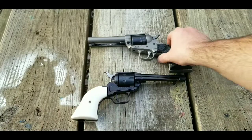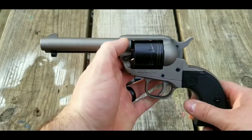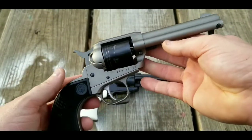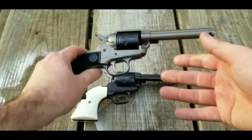Then we have the Ruger Wrangler. This one is in its completely factory configuration, factory grips and everything. All the Wranglers come with a Cerakote finish. You can see I chose to get the silver. They also offer it in a black and a burnt bronze as well.